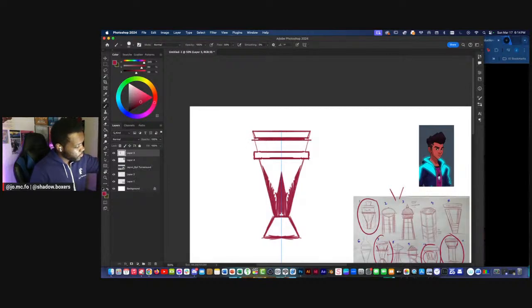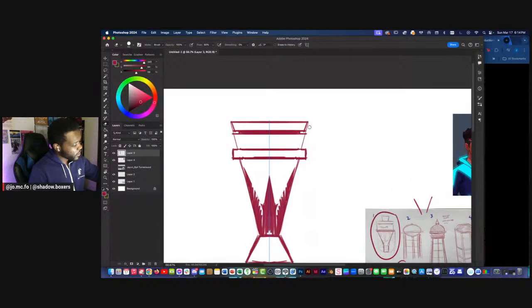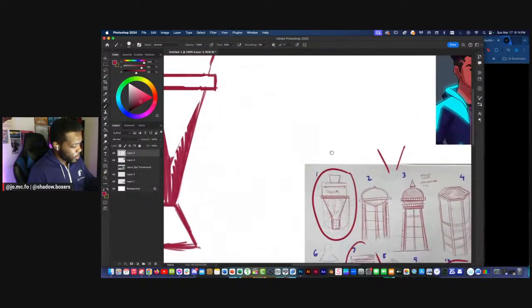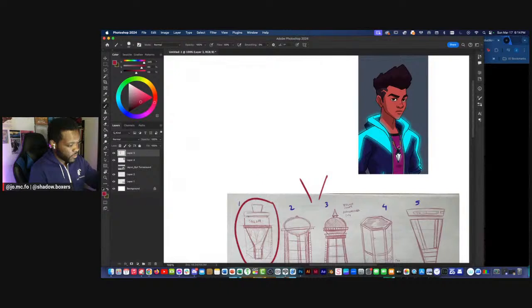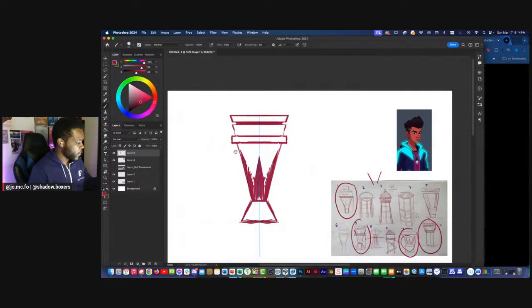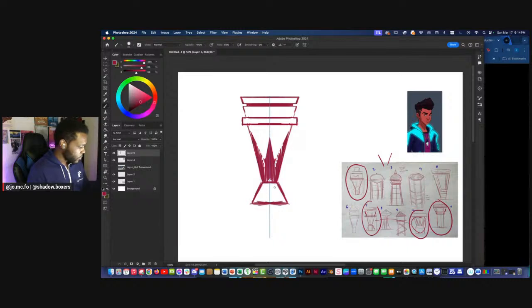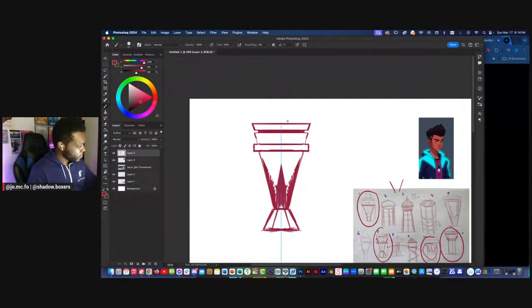So we can add a little section up here. I don't know what this would be. Funky little design, little space here. And then this top part was supposed to mimic the top of the Javen's necklace there. But I don't know how I feel about it right now, to be honest with you. Let's see. I have to make it look right. If it's small, it'll be okay.